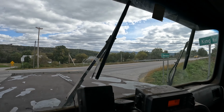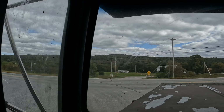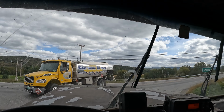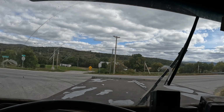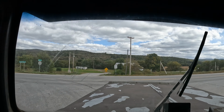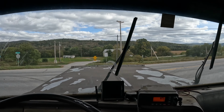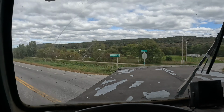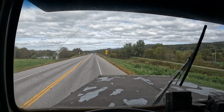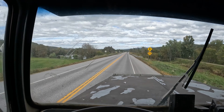Oh, there's Clarence Brown with diesel. To tell you that it's just farmers going hard right now would be a lie. Clarence Brown has been going on the weekends right now because of corn season. They've been saying it's just that crazy trying to keep up with all the farms with fuel. Corn season's a different animal compared to grass chopping, just because you need so many trucks because of the volume of feed that's moving.